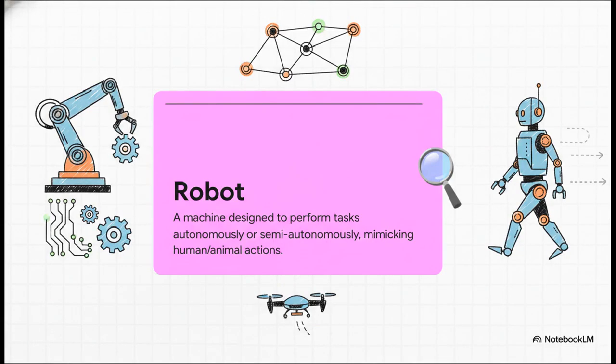Okay, so what officially makes a robot, well, a robot? At its core, it's pretty simple. It's a machine designed to do stuff either on its own or with just a little bit of help from us. And the real keyword here is autonomy. That ability to act independently, that's the secret sauce. It's what separates a true robot from just any old machine.